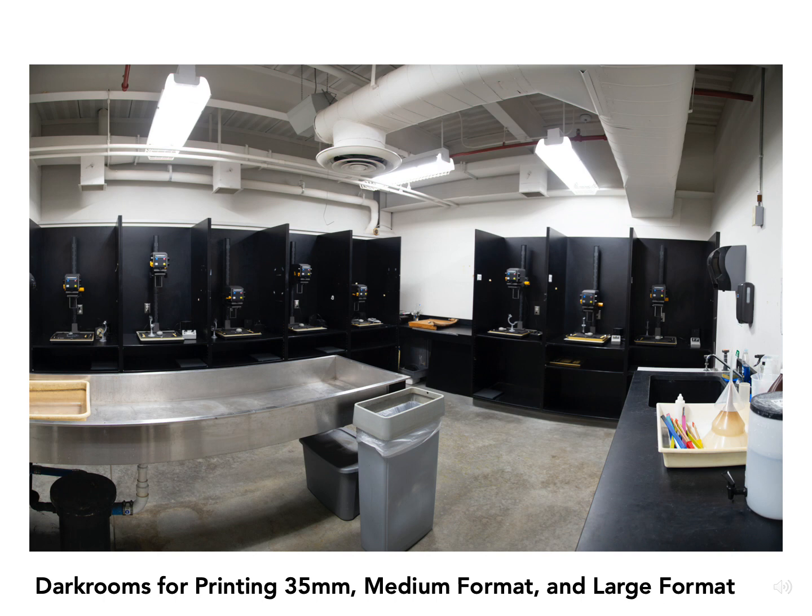It's deemed the freshman darkroom because it is entirely set up for printing from 35 millimeter film, which is the class that you take as a freshman. The sophomore darkroom is set up for printing both medium format and large format film. As a sophomore, you'll take classes where you will learn how to shoot both medium and large format using those different kinds of equipment.